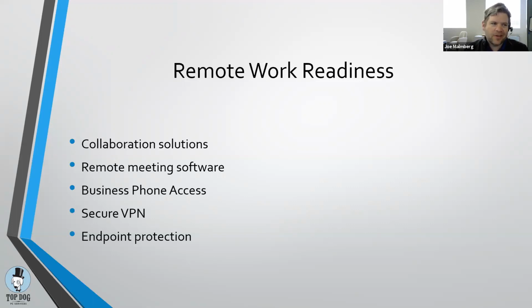Also lets you do things like remote meetings. Now we're using Zoom. Zoom is great. It works really well. It's really easy for people to connect. That's one of the reasons that we're doing our webinars with it. But you've probably seen some of the headlines. There have been some security issues with Zoom. A lot of owned accounts, a lot of them for sale out there, people jumping in on meetings.